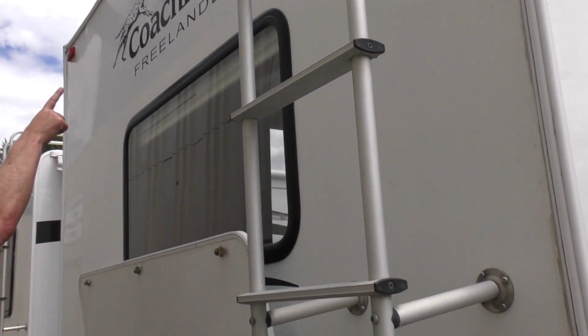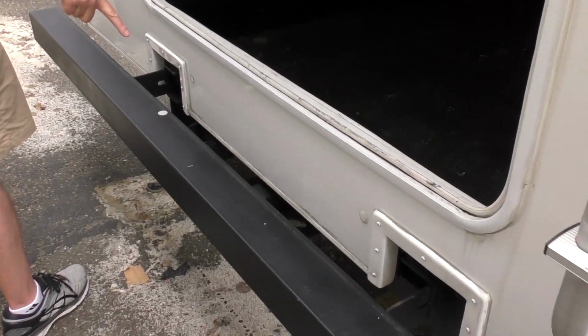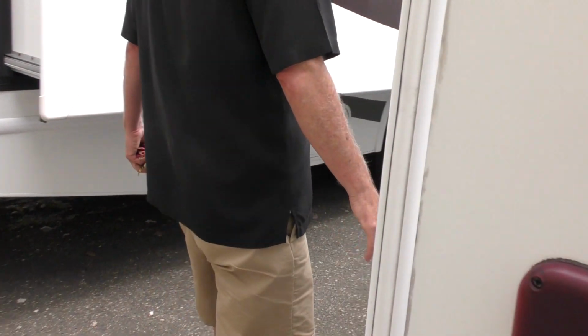It does have a backup camera, so you can see what you hit when you ran into it. You've got your trailer hitch, so if you want to tow your toys behind you, you certainly can. It is a gel-coated fiberglass wall. Behind glass walls, they are easier to keep clean.